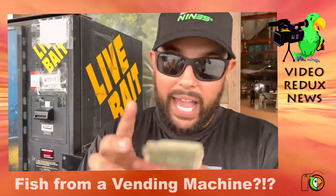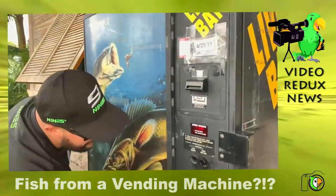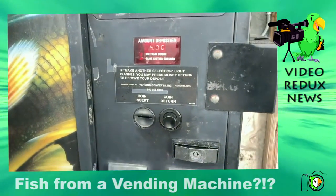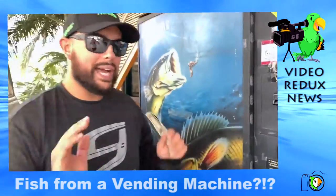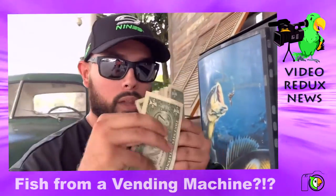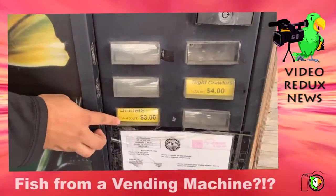We're about to go ahead and buy live bait from a vending machine. So guys, we have all the money we need because we gotta load up on live bait. They have live fish in this vending machine right here, and they have night crawlers and shiners like I was saying. So what I'm gonna go ahead and do is I'm gonna hit this, and it says $4, watch. $4, and then see what shiners do. Shiners are $3. So we're not going for night crawlers because I don't want to target some peacocks and stuff. I want to go for some shiners. So one, two, three dollars, and we should get, check it out, 3 to 4 shiners.